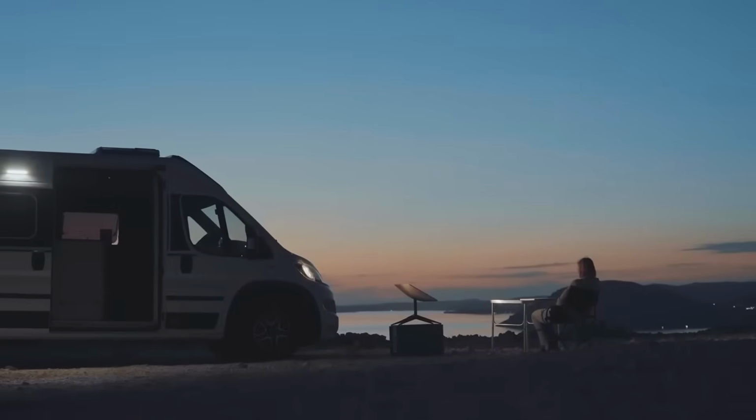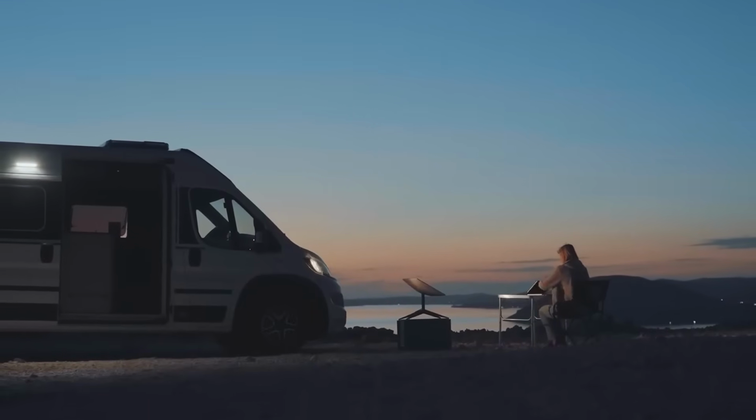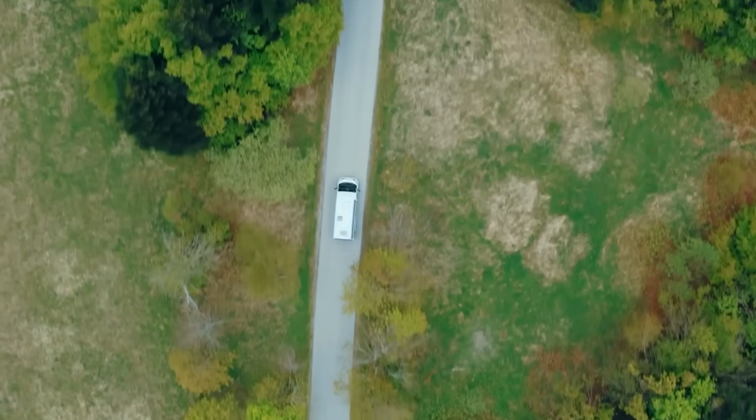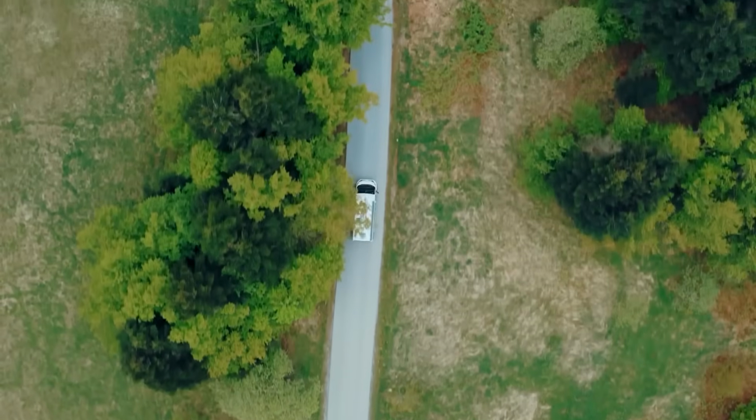Imagine waking up in your camper van at 2 a.m. to realize someone outside has locked you in from the outside. A nightmare scenario one van lifer experienced and recorded.